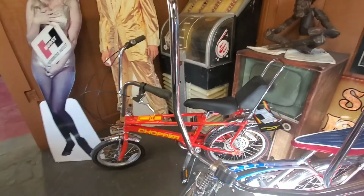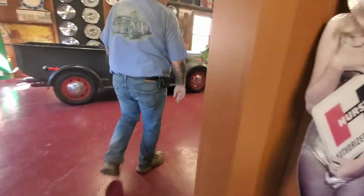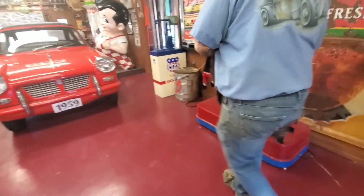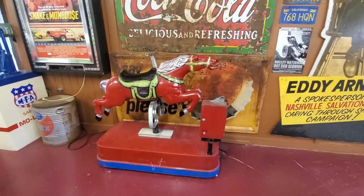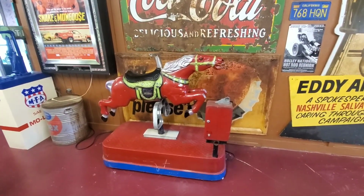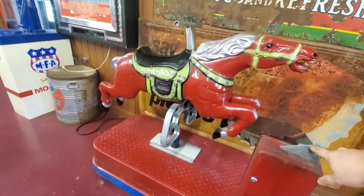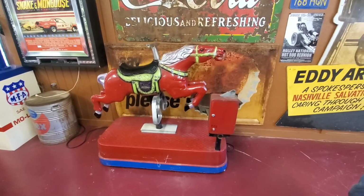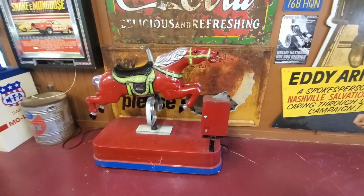Anything else in here you want to show off? No, not really. That's all this room, and then of course we've got the dinosaur horse. That's for my grandkids to ride. It still works just like it did. Definitely looks like an old one. Looks like it's into the 70s though, because that's into the quarter size. It's around 1975, probably 72 to 78. That era. Yeah. It's called a Thunder Horse.